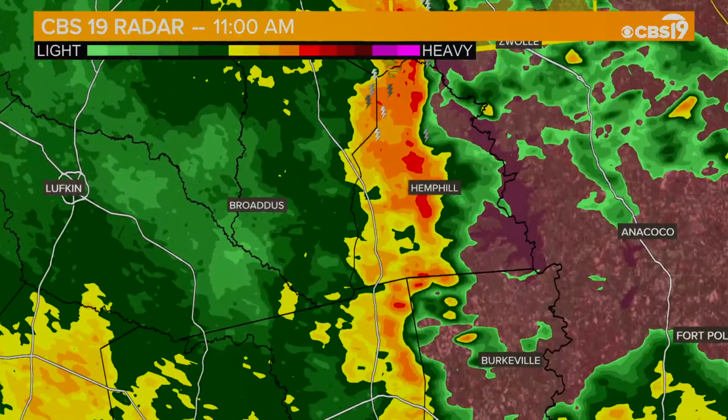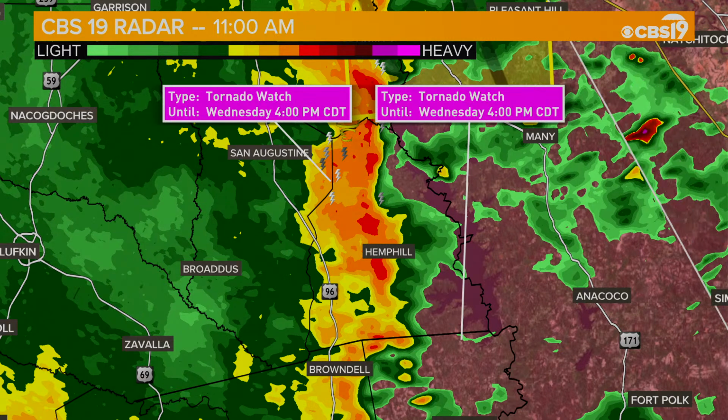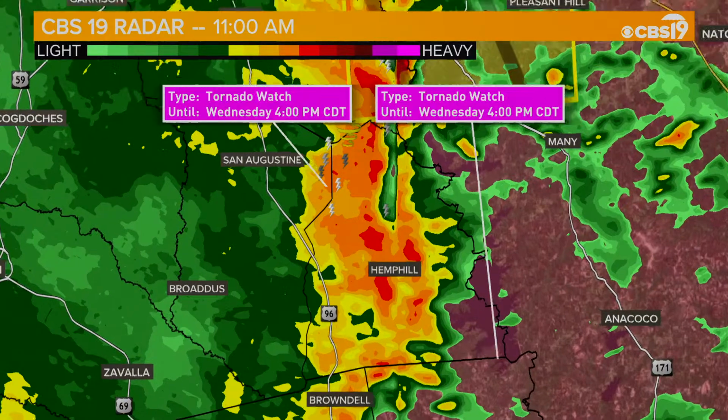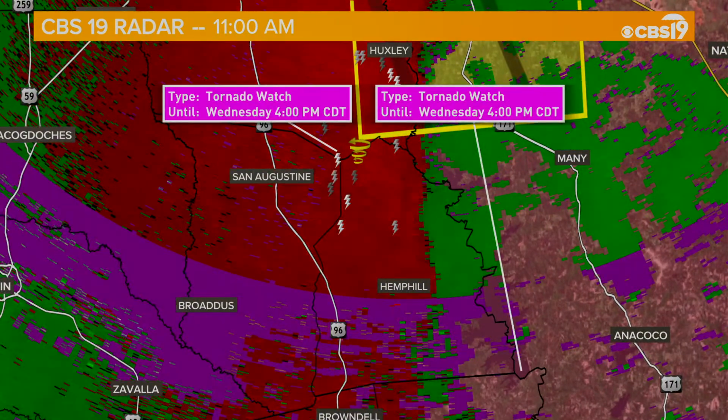We're still going to keep a very close eye out through Sabine County as well. St. Augustine, you're okay right now. Looks like Broaddus, Zavalla, Lufkin, Nacogdoches, into Diboll, Huntington, those areas are okay. Appleby, you're okay. But here in Sabine County, that's the last area where we're going to keep a very close eye out. In our storm relative velocity product, we're starting to get to the edge of being able to see anything significant on radar simply because we are so far away from the radar site.